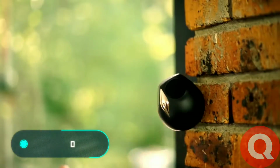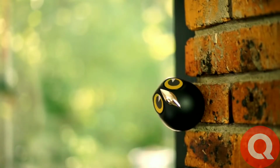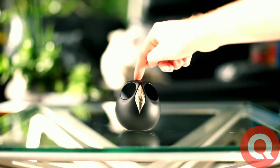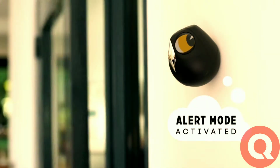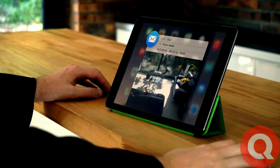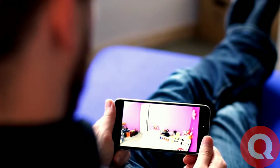Yulo. The Yulo is intended to inject some personality into an otherwise ordinary surveillance camera. A device resembling an owl features two animated LCD eyes that serve to convey emotion. A two-way mirror that looks like a beak masks a high-resolution camera with night vision and a motion sensor. When you're away, Yulo automatically sends you GIF messages whenever it detects movement in the house. Yulo streams directly on a secure web page and captures snapshots on demand.